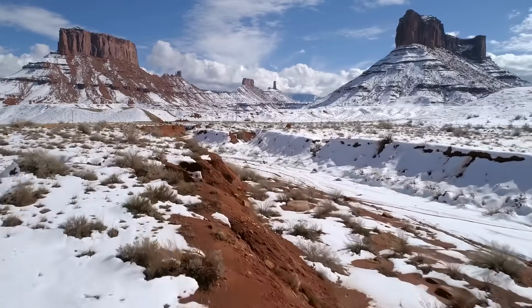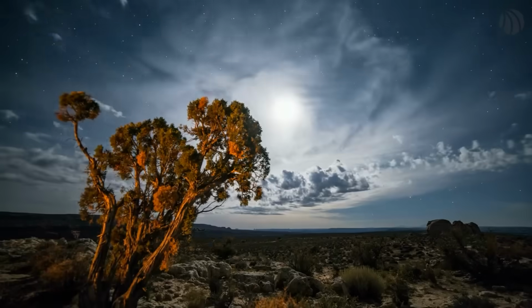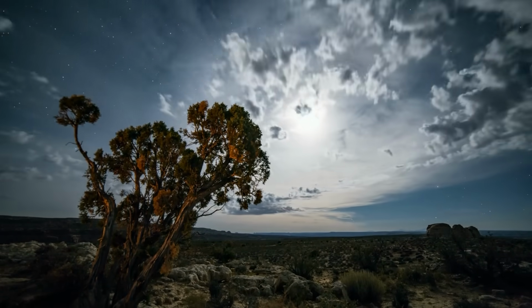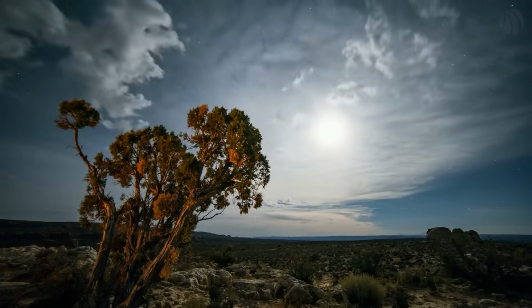This would have required hundreds of people to pull a single large statue using complex rope systems. This method would have been incredibly slow and resource-intensive, requiring vast amounts of timber for rollers, which eventually led to significant deforestation on the island.